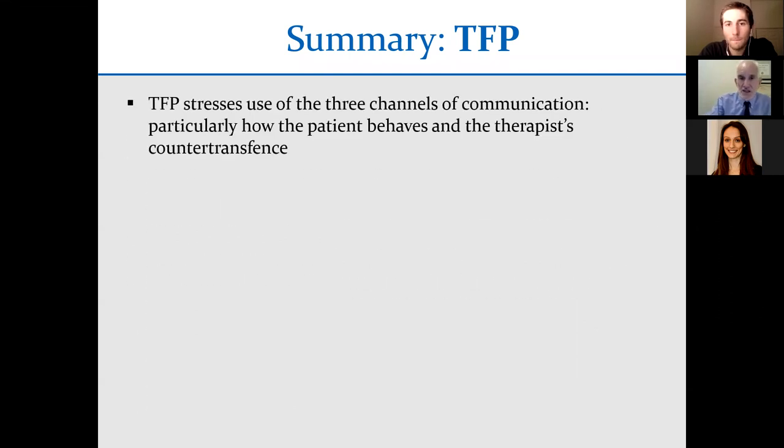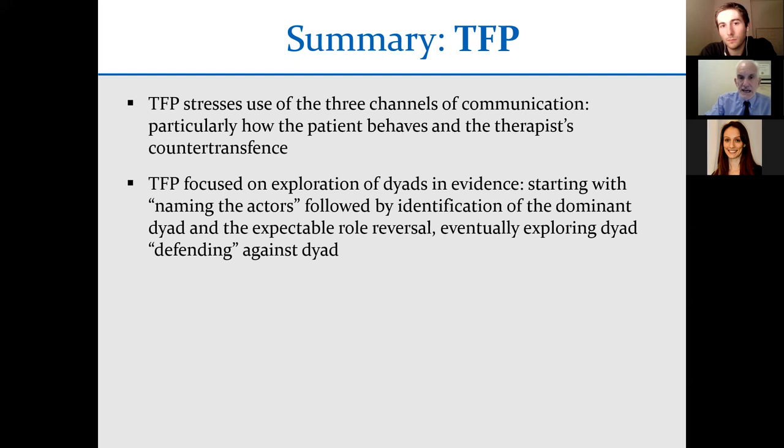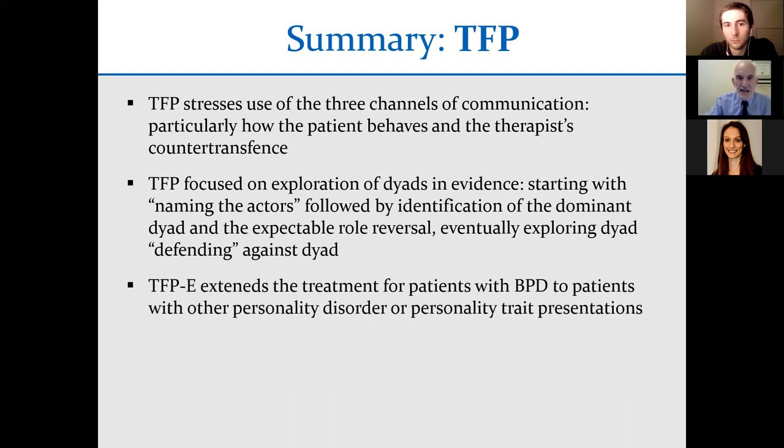It stresses the three channels of communication, particularly how the patient behaves and how the therapist feels, the therapist's countertransference, not just what the patient says. It's focused on exploration of dyads, starting with naming the actors, role reversals, and eventually a dyad defending against another dyad. TFPE extends the treatment for patients with BPD to patients with other personality disorders or personality disorder traits, including higher functioning patients.